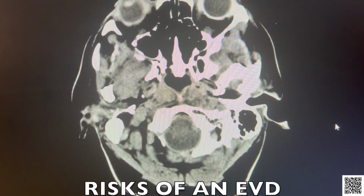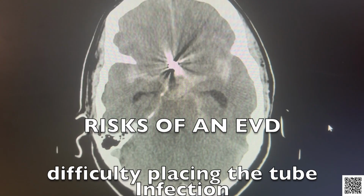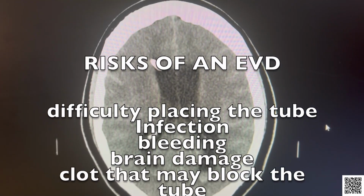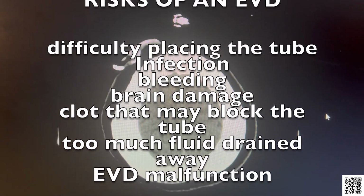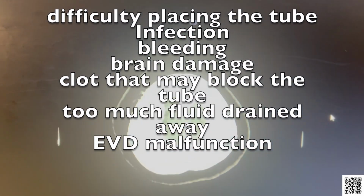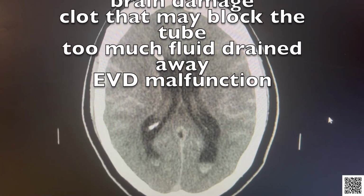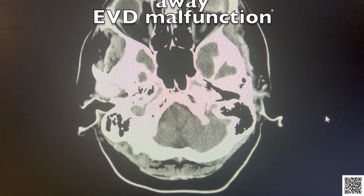What are the risks of an EVD? All procedures have risks. The common risks of an EVD include difficulty placing the drain or misplacement of the drain, infection, too much bleeding or hemorrhage during placement or removal of the drain, a blood clot that obstructs the tube, excess fluid drainage, and dislodgement.